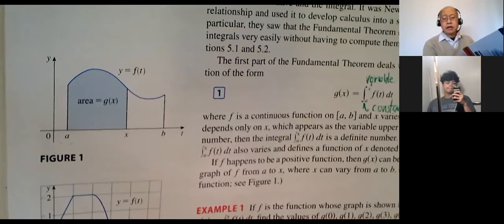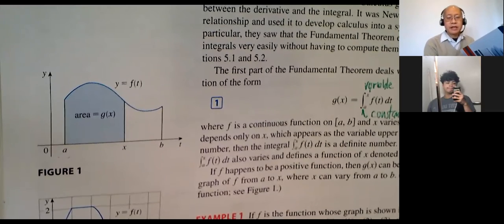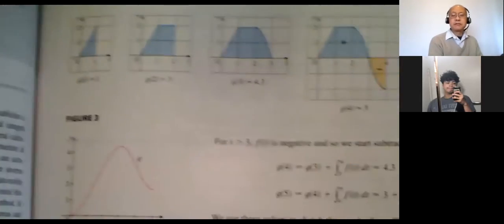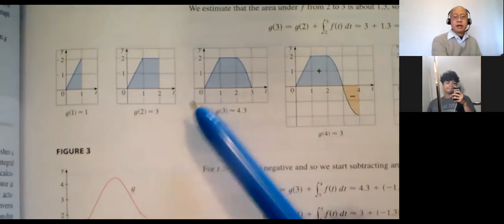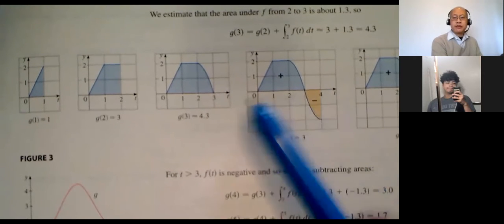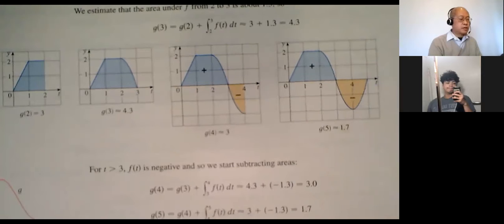And here's the picture. Okay, so figure 1, if I move x to the left or to the right, I get a different area. If I move x on top of a, then the answer is 0. There is no area that's there. Okay, and we talked about this. So G of 1 is 1. That's the total area. G of 2 is 3, total area. G of 3 is about 4.3. G of 4 is about 3. Remember, everything above the x-axis as an area is counted as positive. Everything below the x-axis is counted as a negative. G of 5 is approximately 1.7.